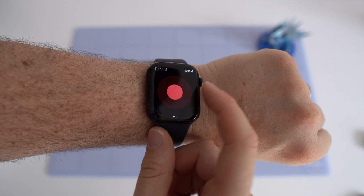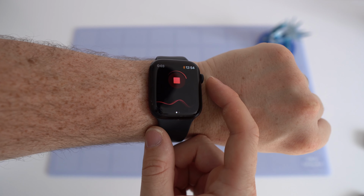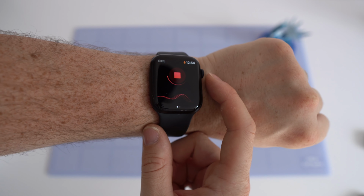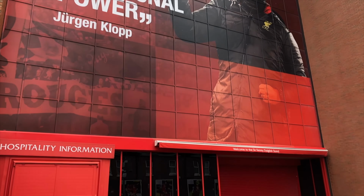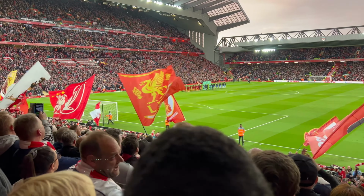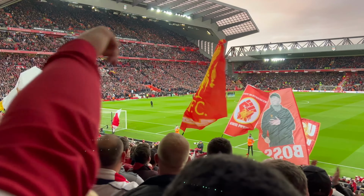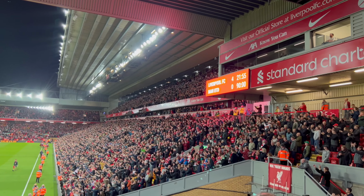One of the main use cases is the Just Press Record app, which allows me to take down some notes at the touch of a button simply by speaking into my Apple Watch. And I've been really surprised at how good the microphone is on this thing. I actually took it to Anfield at the start of this season for a Liverpool game and recorded the fans singing You'll Never Walk Alone, and it's incredible audio quality. I never would have expected it from my watch, but having that power is really, really cool.